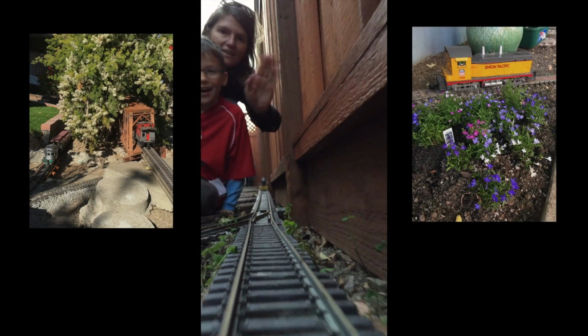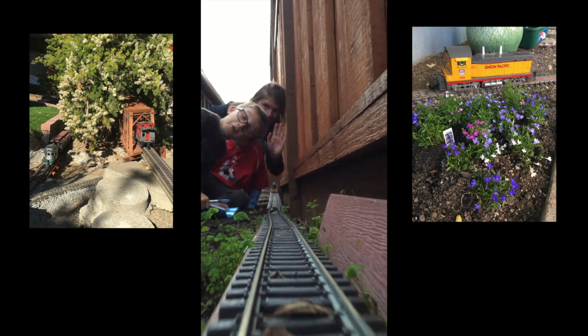Bye, train. Bye-bye. You're always on a model.